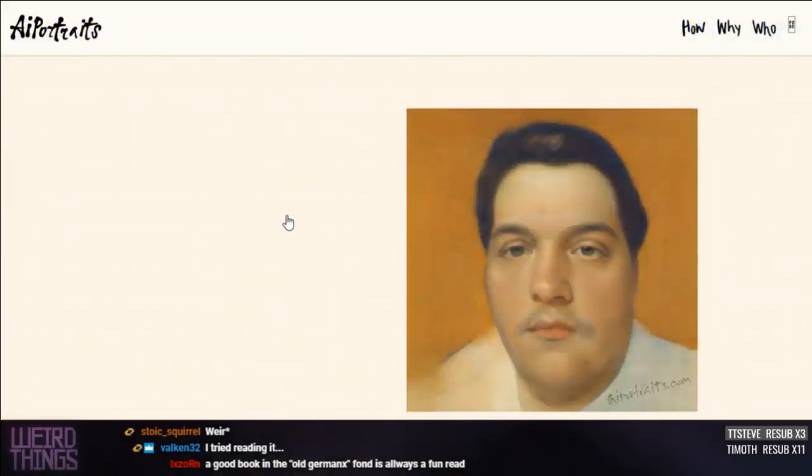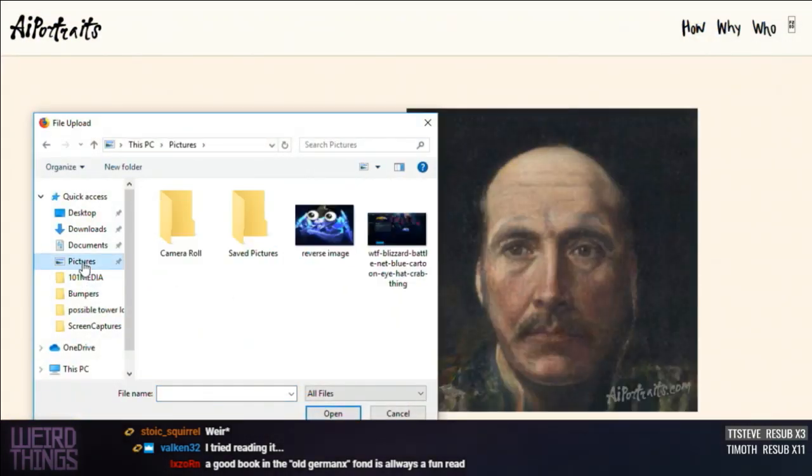From the visuals I'm seeing, is AI portraits where you upload a photo and it makes what looks like a painting portrait of your photo?